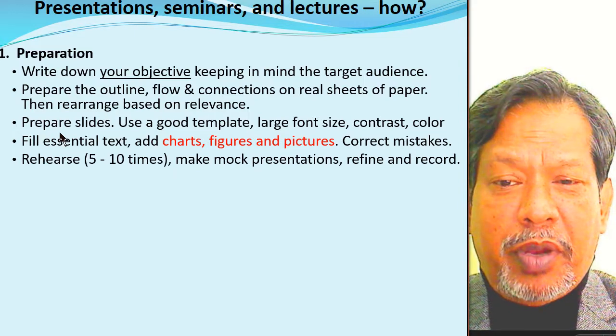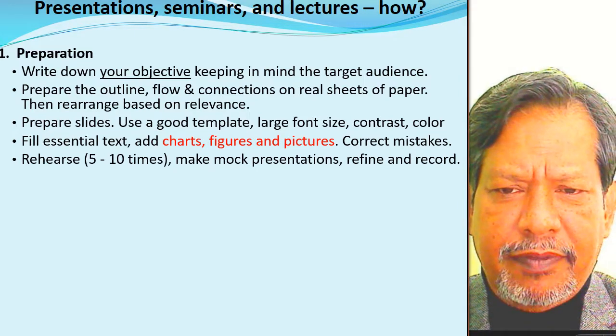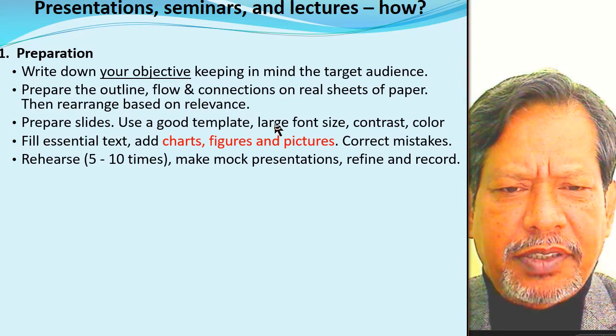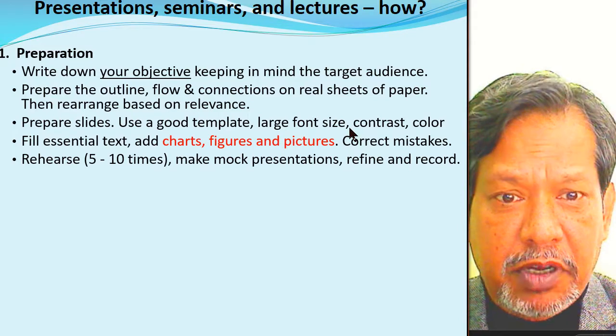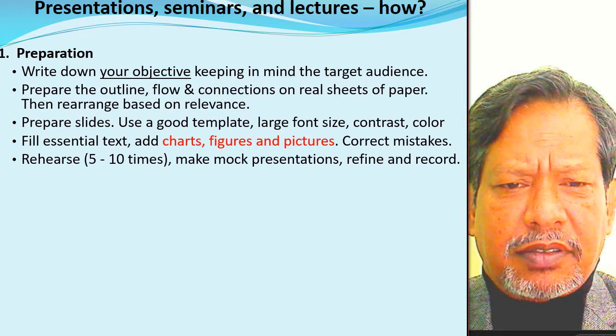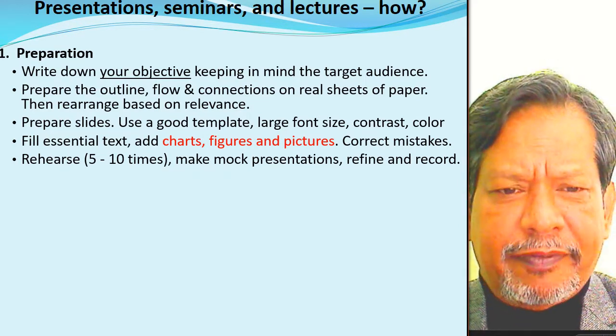Then you go on to preparing your slides. You have to make very good looking slides, okay? I can give you some references. Use a good template, large font size, good color contrast, and color. Do not make it ridiculously colorful, okay? Make it look professional.